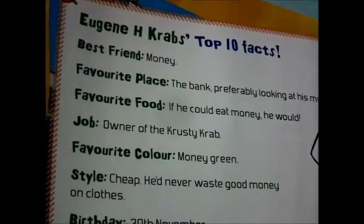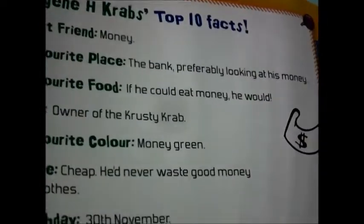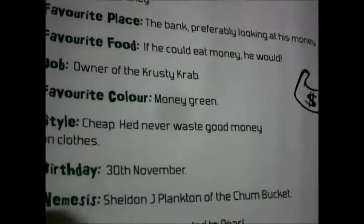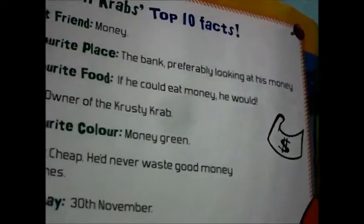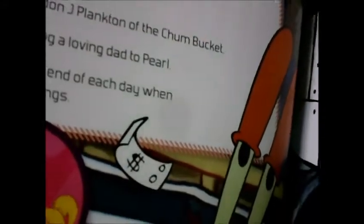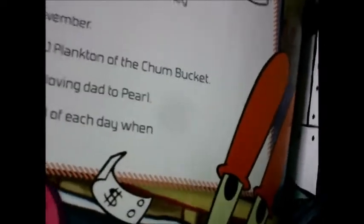Oh yeah, and I find that's actually a catch here. It says the bank, preferably looking at his money. Well, as far as I know, Mr. Krabs doesn't actually keep his money in a bank. So, yeah, favorite place would probably be his safe in his house, or maybe under his mattress, or staring at the vault in the Krusty Krab or something. So, yeah.